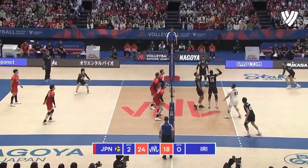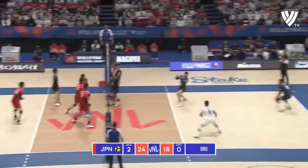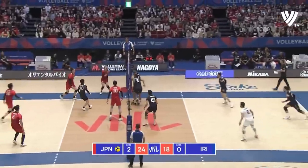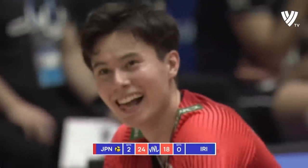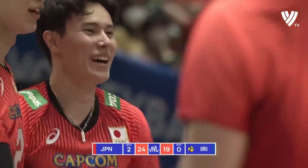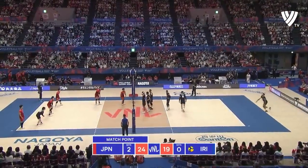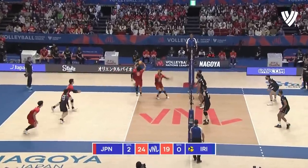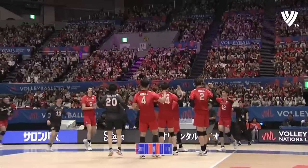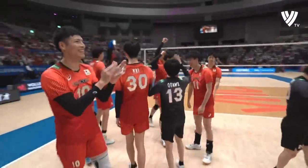Still can't make the side out. What a dig that is. Oh, goodness me, what a touch. Well played, Iran. That was magnificent from them. Somehow hung in the rally. It's all over. Japan take the set 25-19, and with it the match by 3-0. What a solid performance from the home strong side here.